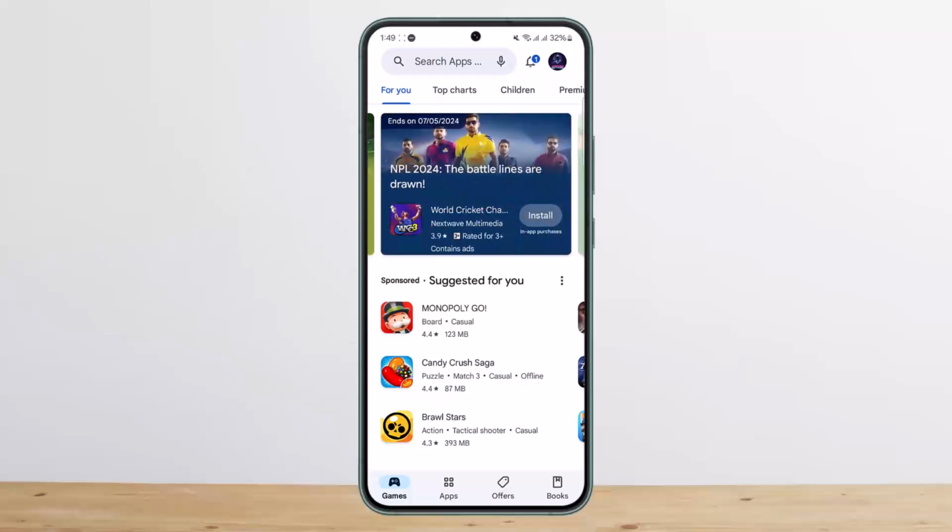Today I'll guide you on how you can fix, "Unfortunately, the Google Play Store has stopped working" on your Android device. Now this issue can be fixed easily.